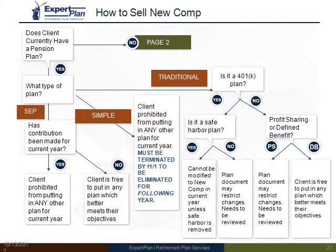Now, if you have a traditional plan, is it a 401k plan? Yes. Is it a safe harbor plan? Yes. More often than not, that safe harbor plan cannot be modified to new comp for the current year unless the safe harbor is removed. If it's no, the plan document itself may restrict changes and needs to be reviewed. If it's not a 401k plan, your plan document again may restrict changes and needs to be reviewed. If it's a profit sharing, if it's a defined benefit, your client is free to put in any plan which better meets their objectives. I think this is an easy flow chart to use, and will give you some guidance for any plan or prospect that you may be walking in on.